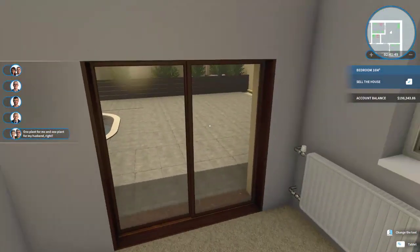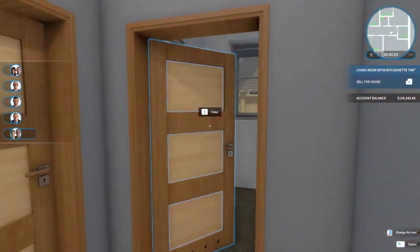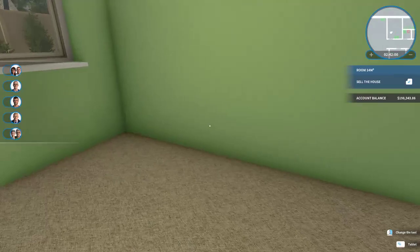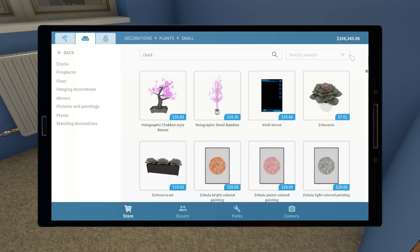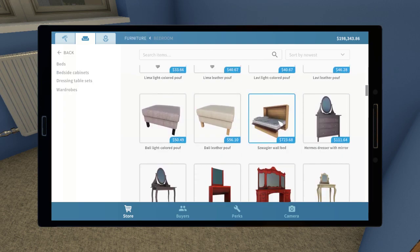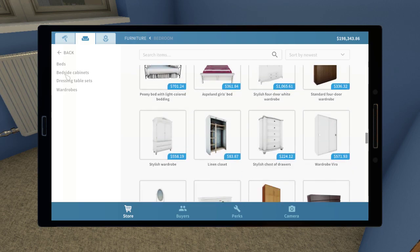There we go. Okay, so this is kind of your master bed. Nothing crazy, but it's nice. Here's your basic bathroom. That's great. There's that. All right, now let's think about kids' stuff. Back to bedrooms. Furniture. Bedroom. We're looking for simple kid bedrooms. So beds.